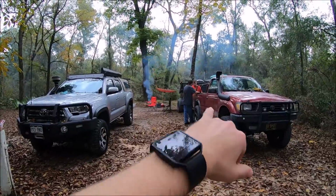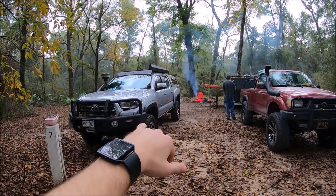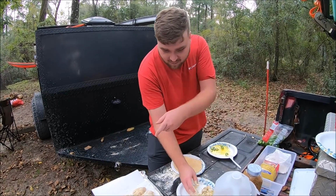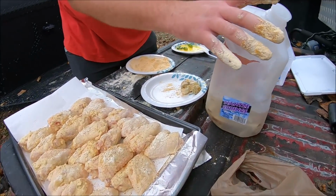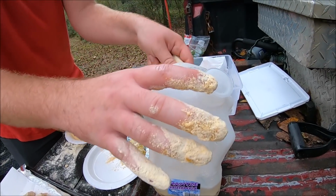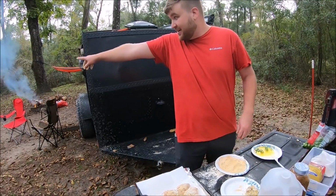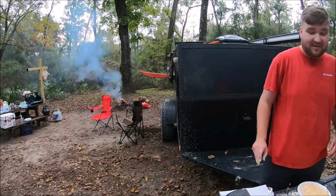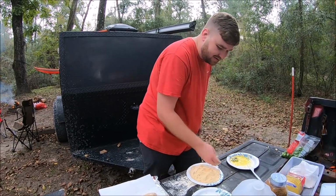Here we have Ron's Tacoma, his trailer. We have Ron cooking, and we have Steven right here. And of course my Tacoma. Tonight we're going to be cooking some wings, some fried okra, then we also have some French fries. Then over here in the pressure cooker that Kevin received, we're trying it out for the first time, and we're going to be cooking some boiled peanuts.